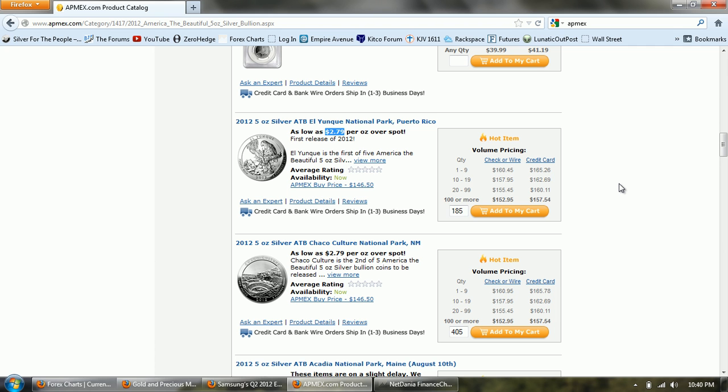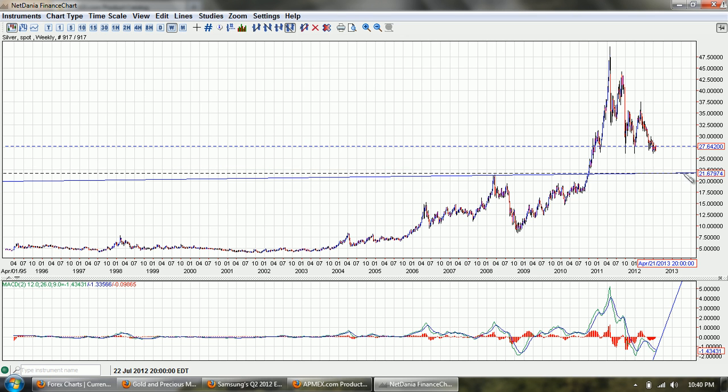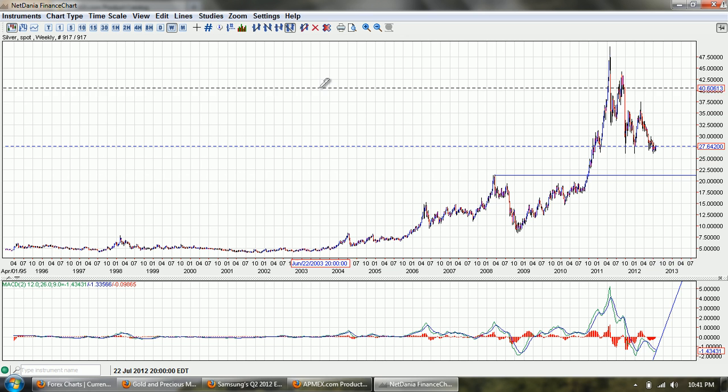Certainly, if we get a drop that some are expecting, some are still predicting that we're going to get the drop to test this point, down around 21, 22 with the old Bear Stearns high. I have serious doubts as to whether we're going to get that low. I really don't think we'll get down even to the 25, but I could be wrong, and if that's the case, these America the Beautiful series coins could be a real deal if the prices drop, if the premiums stay just at $2.79 an ounce above spot. Those could end up being a great buy, and we'll talk to you next time.